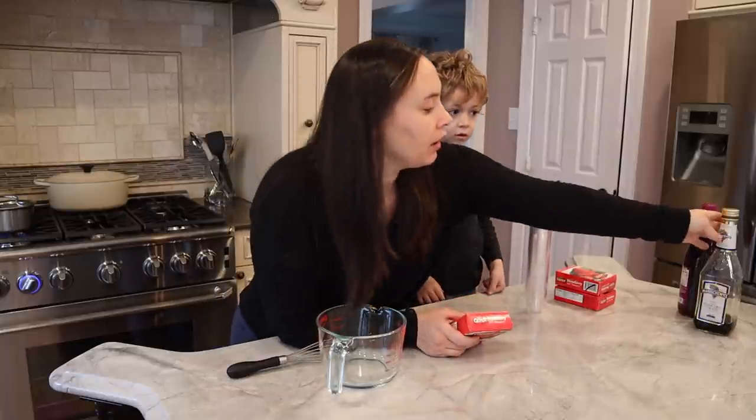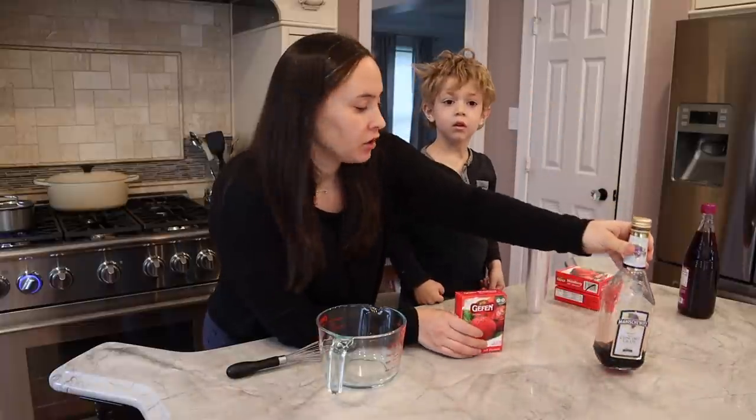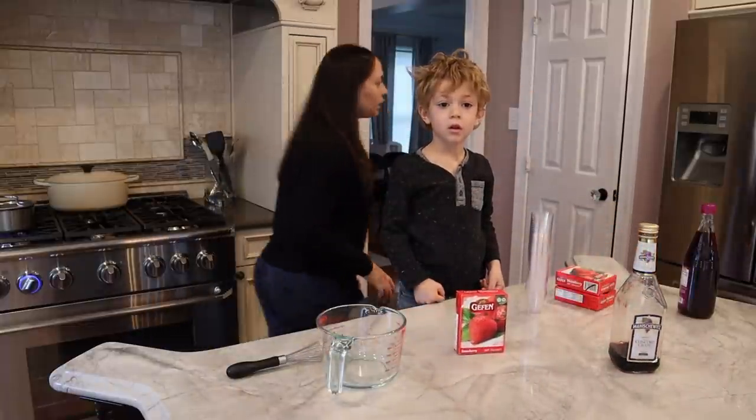Okay, so me and Max are going to be making some kosher Jello shots. I already made ones for the adults using Manischewitz. I'll actually show you guys how that came out.